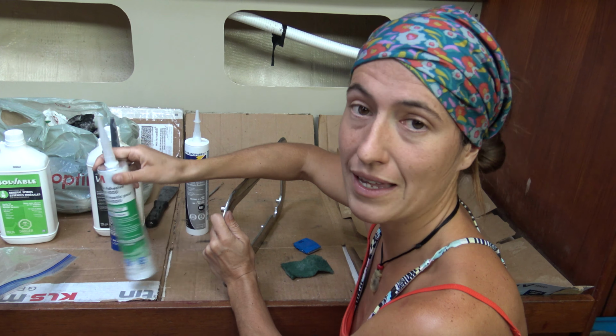There is something else that we have tried on our port lights. It's polyurethane. Not expensive, affordable, but salt and UV kind of damages it. It turns yellow and it just loses its elasticity. So I've pretty much had to redo every port light that I did with polyurethane on the other boat. But for windows, this is the winner, 4200.